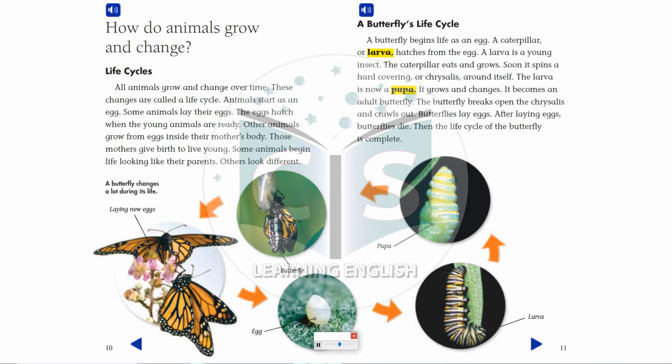The larva is now a pupa. It grows and changes. It becomes an adult butterfly. The butterfly breaks open the chrysalis and crawls out. Butterflies lay eggs. After laying eggs, butterflies die. Then the life cycle of the butterfly is complete.